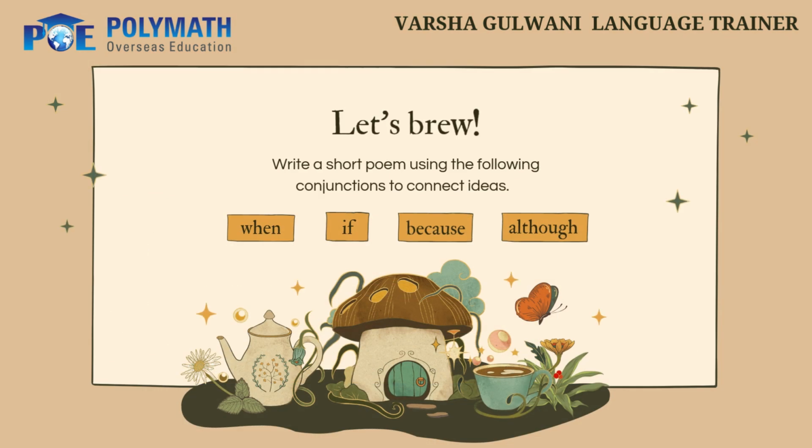All right, young wizards and word weavers, let's brew a poem. It's time to mix a little imagination with the magic of conjunctions. Your task is to write a short poem using these 4 powerful words. When, if, because, although. These conjunctions will help you connect your ideas and create rhythm, meaning, and a bit of sparkle in your writing. Here's a little inspiration to get your cauldron bubbling.